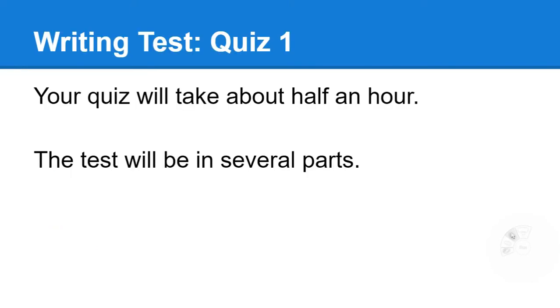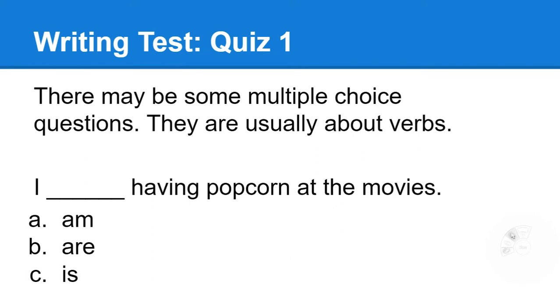Okay, writing test. Now, the way this usually is 25 minutes to 30 minutes and 20 questions. They're actually being put together, so you're probably going to have 50 minutes or an hour to do 40 questions. But again, these lessons are divided into two because we're covering all of the material in the first 6 chapters. Let's get started. Now, there may be multiple choice questions, usually about verbs. If you know your verbs, you'll do fine.